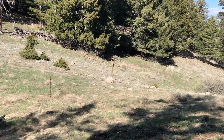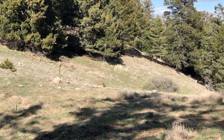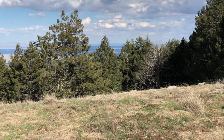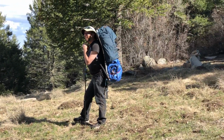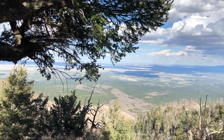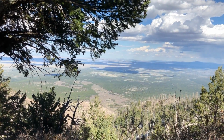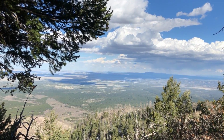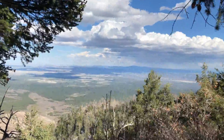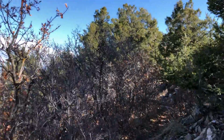So we made it to the top of the crest trail. We got to go off this direction to head up towards Manzano Peak. Still got about half a mile to go. What's going on, guys? So we hit a beautiful view here right off the crest trail. We're pretty close to 10,000 feet, I'd have to imagine now. So the peak is 10,098 feet.